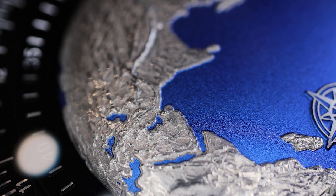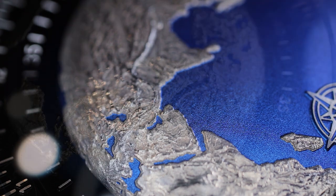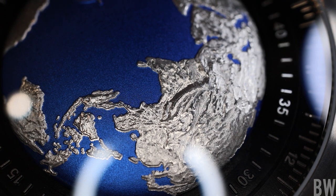So this one's been fun, and it's been cool to see that this appeals to the non-watch enthusiast, whereas the watch enthusiast might think that this is just not worth the price. Now let's talk about the price here. This one retails at $1,099. You can buy this in stainless steel, and that one will retail at $899.